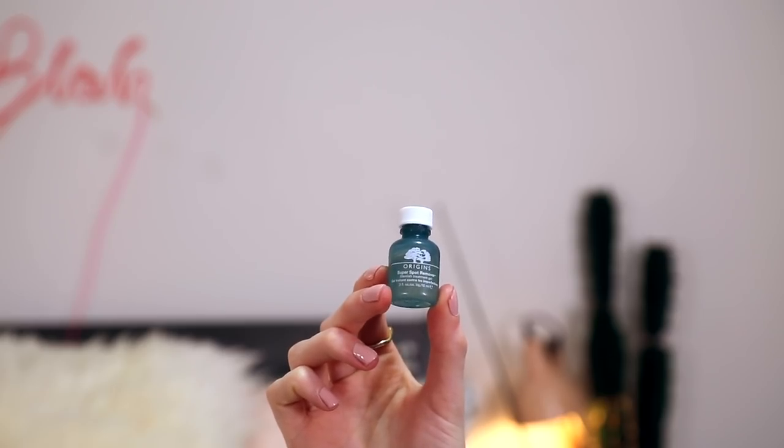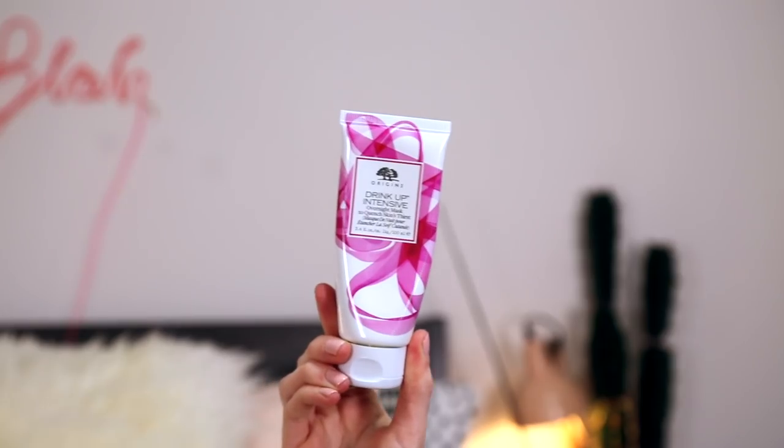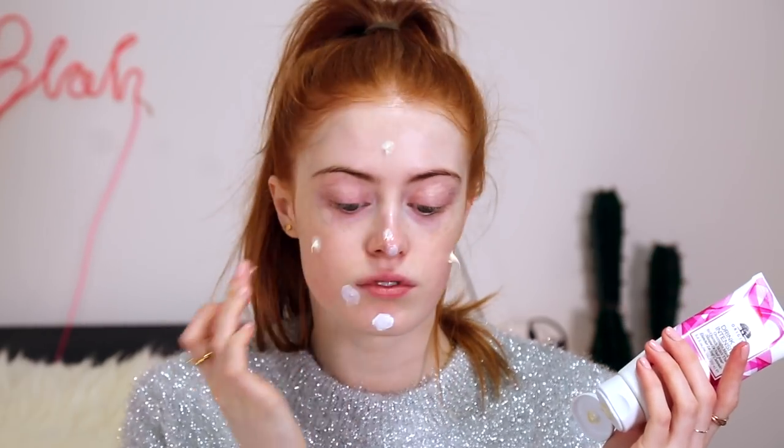Then to really tackle the spots overnight, the first thing I'll do is put on the Origins Super Spot Remover, and I will leave this for about half an hour before I go to bed, and then I will go in with Sudocreme, however you want to say it, and I will just put this over the spots, like a big thick layer, and sleep in it. And then finally, to rehydrate my skin, now that it's nice and clean, I use the Origins Drink Up Intensive Overnight Mask, and I have used this probably every single day since they sent it to me. It just makes your skin feel so nice and moisturized, and it's just great.